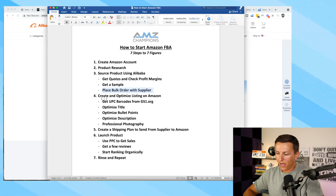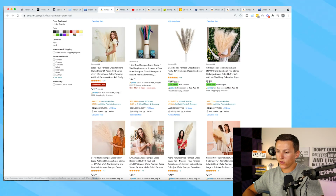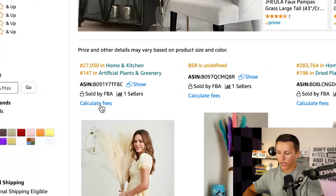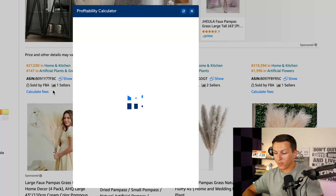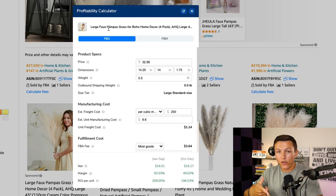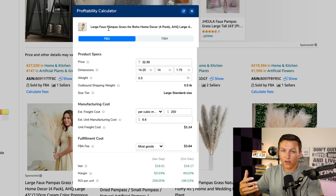So we'll come over here and we've sourced the product. Actually, I'm going to show you real quick how to check profit margins. It's really cool. You can come to Amazon, and if you have Helium 10, you will have this tool. Right here at the very top, you'll hit the calculate fees button, and it will pull up a profitability calculator where you can enter in your cost of goods. So how much does it cost to actually buy the product? And then it will take into account Amazon FBA fees. There are fees to sell on Amazon. They're doing the fulfillment, you're using their marketplace, so they have a fulfillment fee and a referral fee. And it includes all of that inside this profitability calculator.